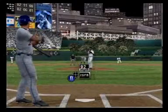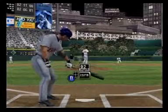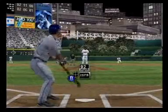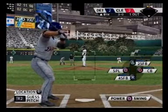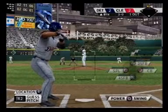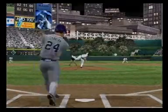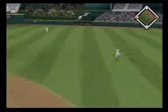And this pitch is inside and he can't find the zone all of a sudden. 3-0. This is a very good hitter up here. See, he might get the green light on 3-0. Now a ground ball towards the hole. And that's past the diving infielder for a base hit.